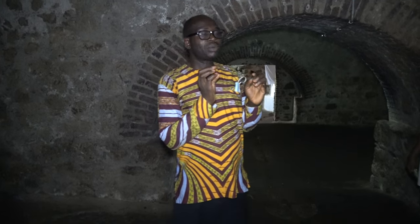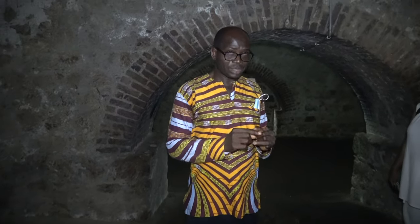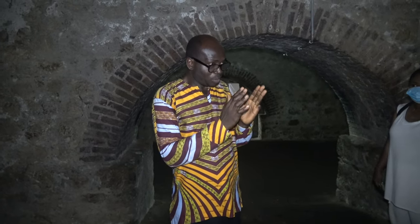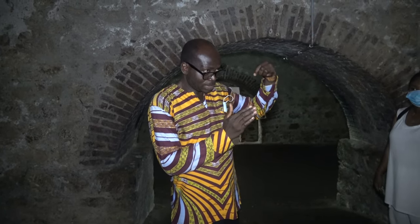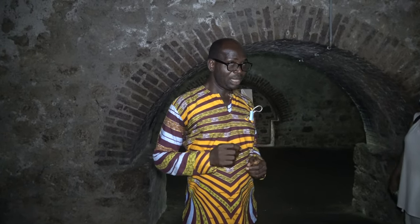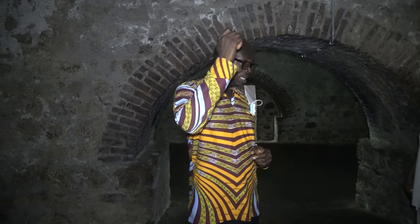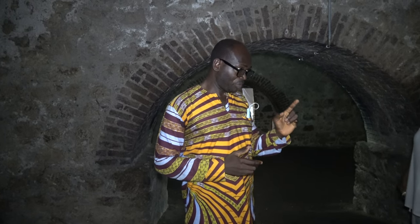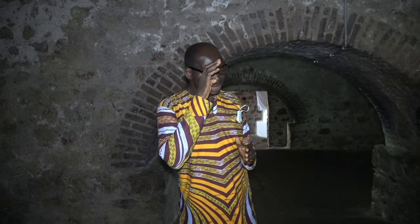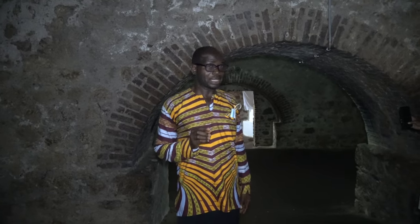No, that was intentional. But the main reason was to protect Europeans against attackers. Oh, okay. It was to protect them, because before you could attack and break this entire structure, it would be difficult. It was built for protection as well. That's why they made the walls as thick as this, and they are solid.